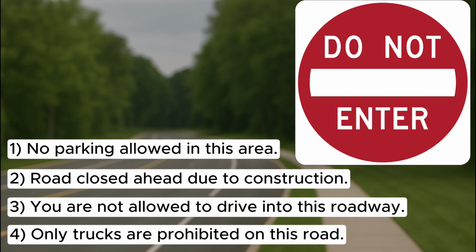I hope you had time to make a choice, because we are moving on to a breakdown of this task. The Do Not Enter sign is used to indicate that traffic is prohibited from entering a particular road or lane. It is commonly placed at the beginning of one-way streets where vehicles are only allowed to travel in the opposite direction. Driving past this sign can lead to dangerous head-on collisions.